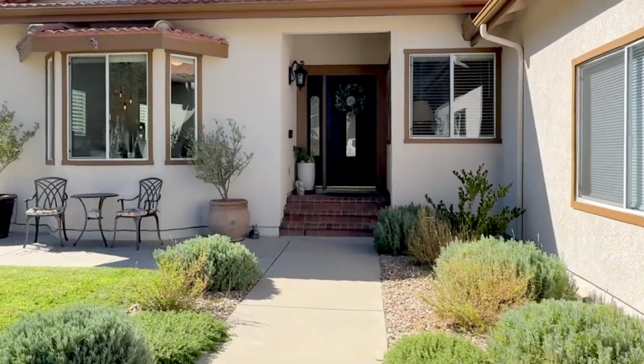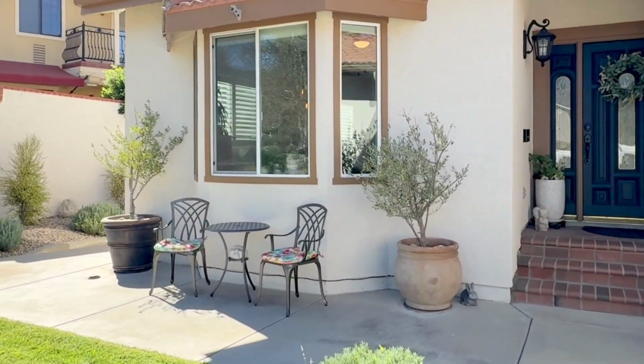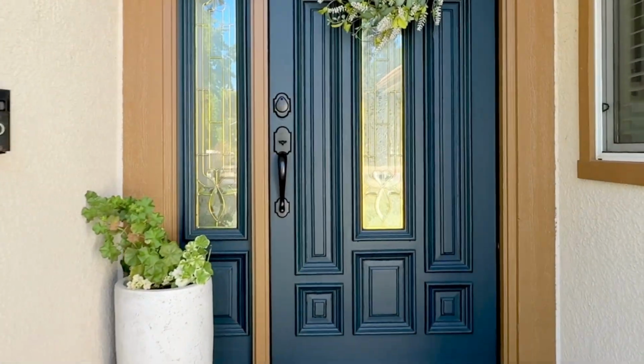The front yard is very beautifully landscaped and kept, and it's a very inviting view as you step to the front door with this patio seating area. Let's go look inside.